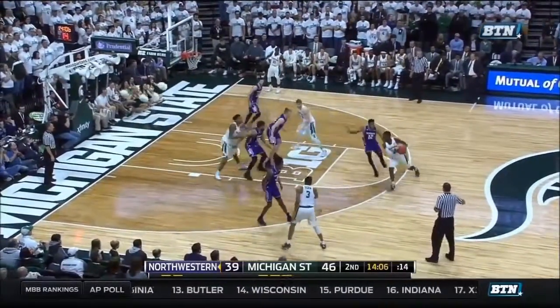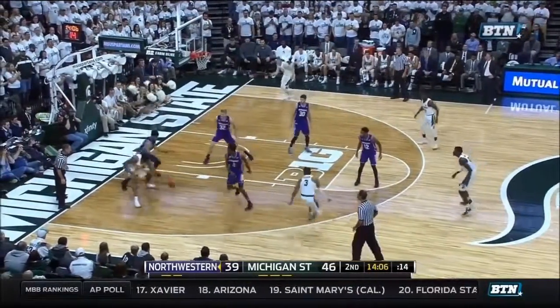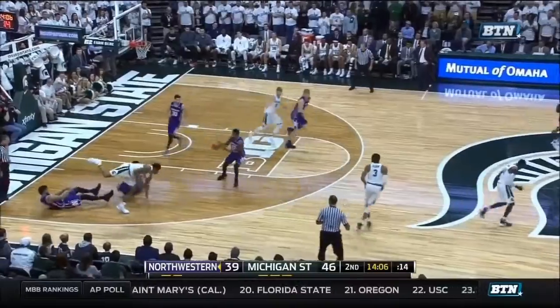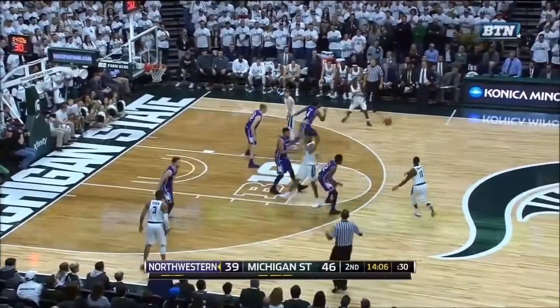Alvin Ellis gives it up top to Harris. Well, Sanjay Lumpkin now doing a great job defensively on Ward. Quick outlet. Now Michigan State will settle in the half court.